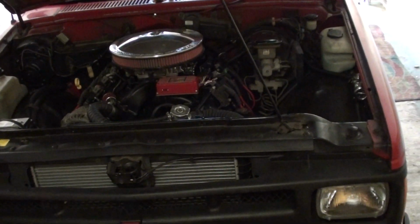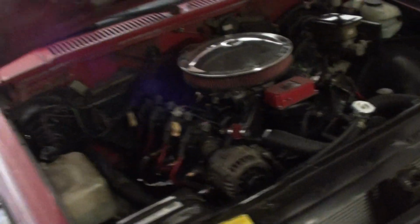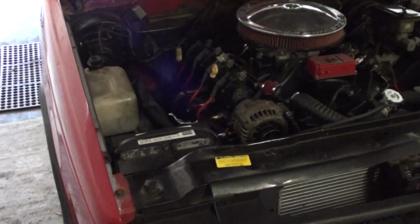That had to go. I sold the transmission, scrapped the engine. Sold the transmission for 200 bucks. So what does that tell you? 200 bucks towards the original purchase price.